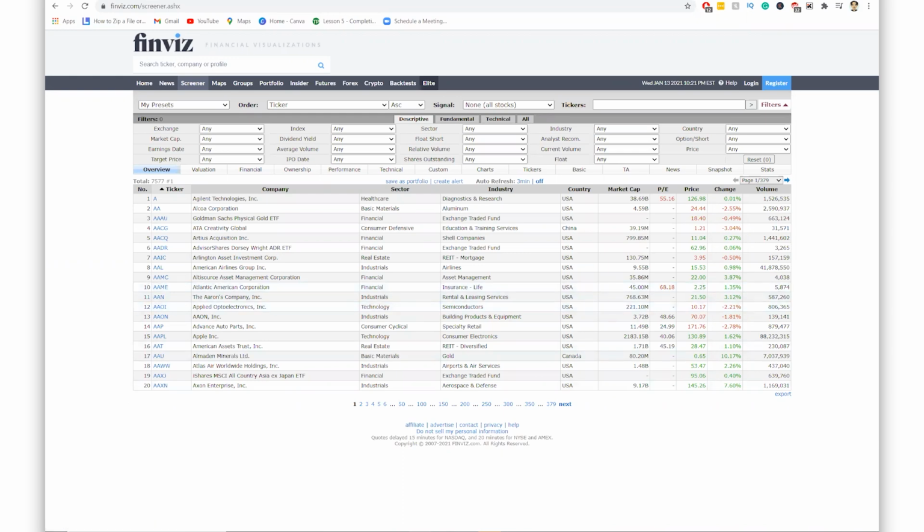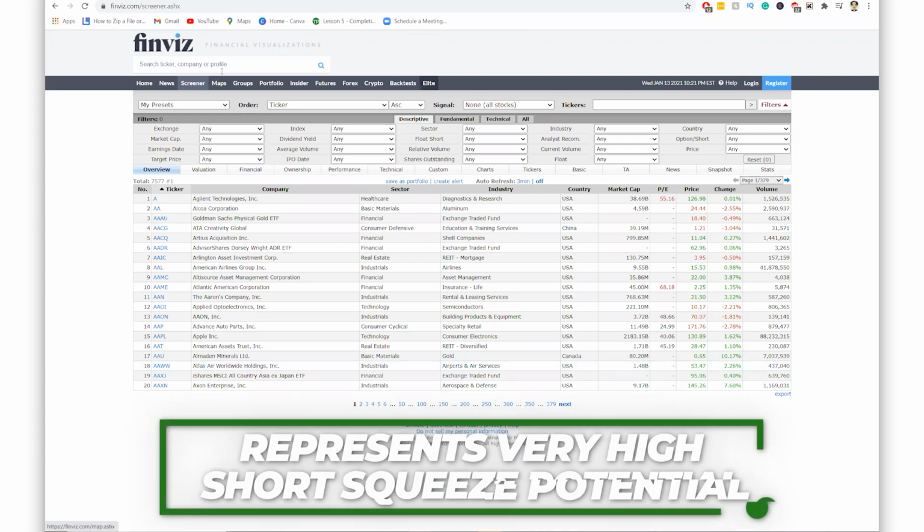Now, the main thing that we're going to use in this screener is what we call a short float. Now, this is a great screener because it provides us with a short float. So it's defined as the percentage of shares in the market that are shorted in relation to all shares in that float. So what we're looking for is a high short float on a stock, because what this will represent is a very high short squeeze potential.